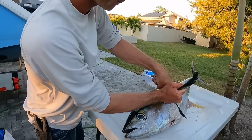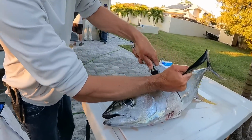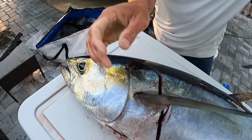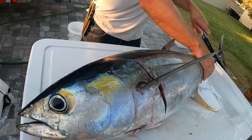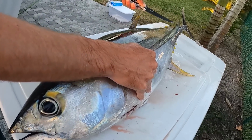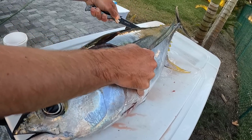Go behind the pectoral fin, you can kind of get a good grip on that right there, and get all that head meat, all the way up there. And then I kind of come right down the back. Nice sharp knife.